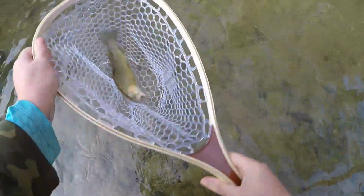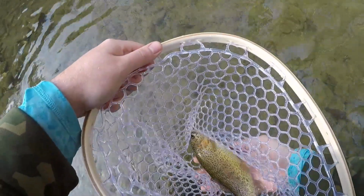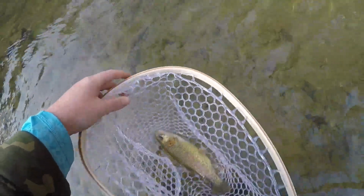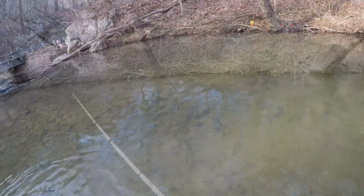But I just had fish last night for dinner, so we aren't keeping any today. But just a little chunker there. Gorgeous colors. That lateral line is just as pink as it could be. Gorgeous. Let's let him go. Don't want to keep him out too long. There he goes, happy and healthy.